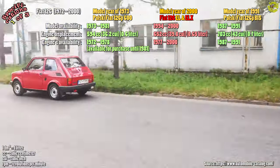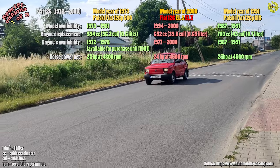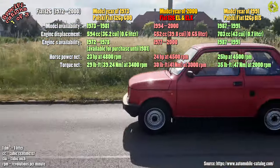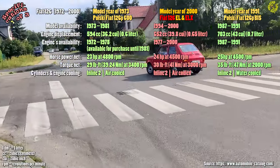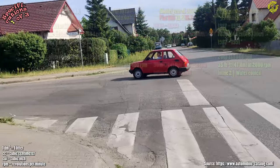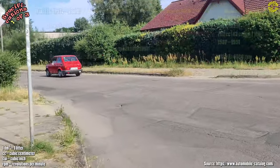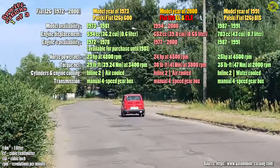This engine developed 24 horsepower at 4500 rpm and had a max of 30 pound-feet of torque at 3000 rpm. All of that juice was produced with two inline cylinders with an air-cooled engine. All versions of Fiat 126p came with a 4-gear manual transmission where first gear was unsynchronized.